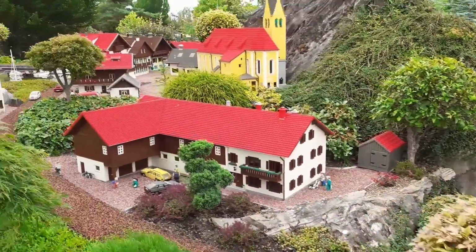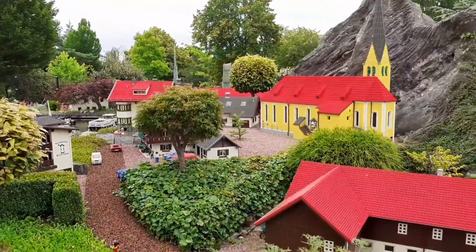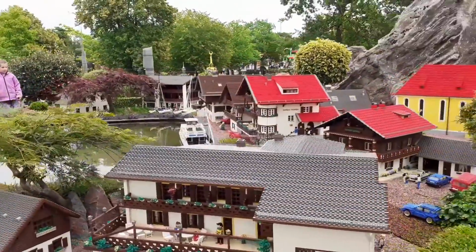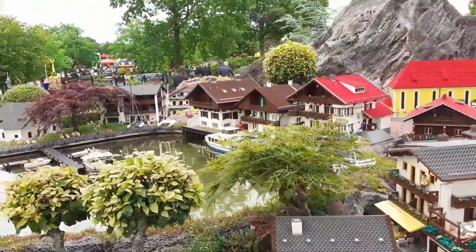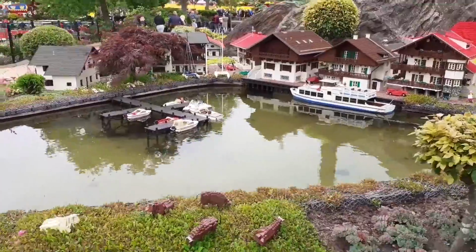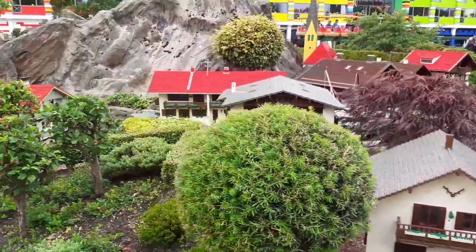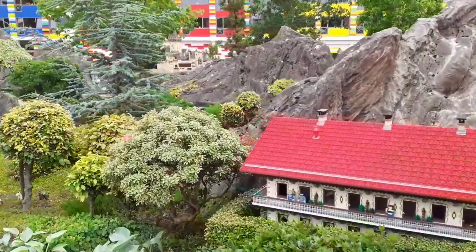So here on the back side of it, we can see some different houses, a yellow church, some smaller trees. Actually, these houses look really cool. They are in front of a lake, which has some smaller boats as well. So yeah, that's another cool display. I think it looks really cool. And then here you can see some more houses. So yeah, I think it looks really cool.